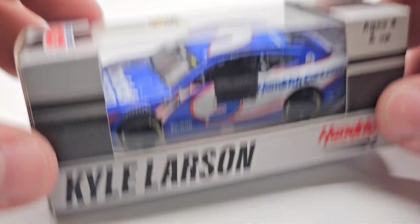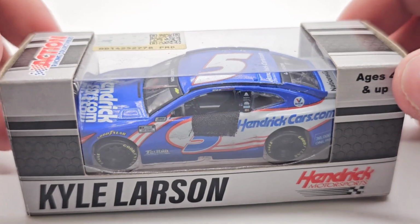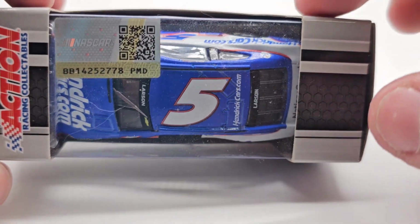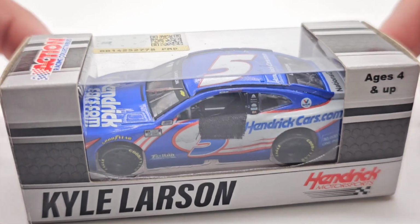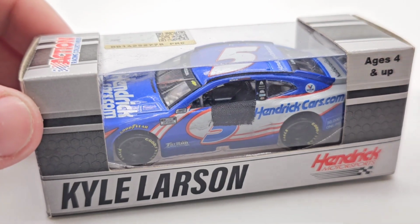Again, Kyle Larson, this is the Sonoma race win. When I did the review of the Watkins Glen win, I actually thought it was the Sonoma win, and then I realized the gas cap was on the other side, so I knew it was Watkins Glen and not Sonoma. This is the Sonoma one, so we're finally getting to this one.